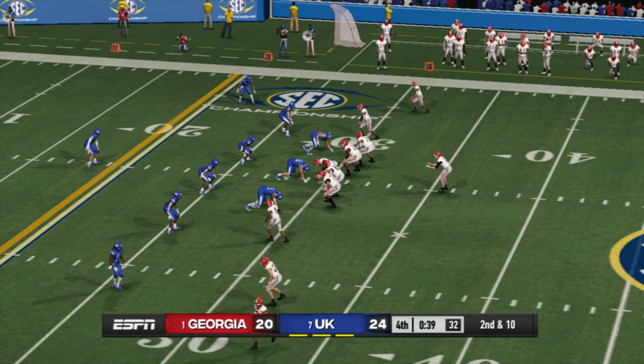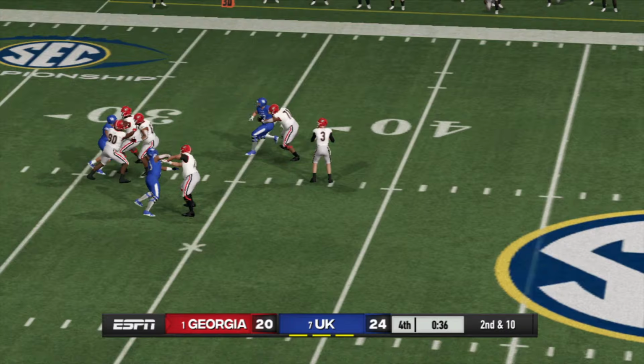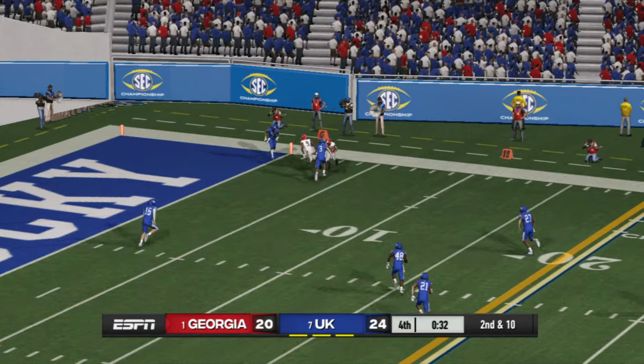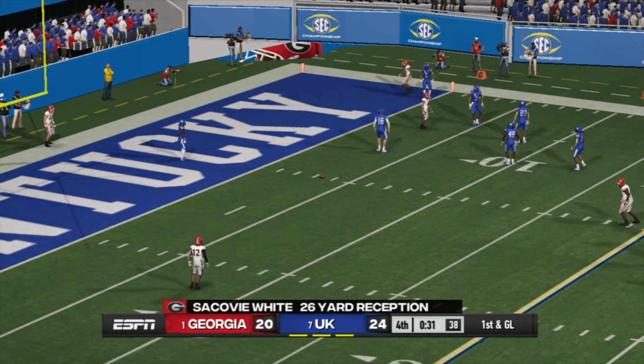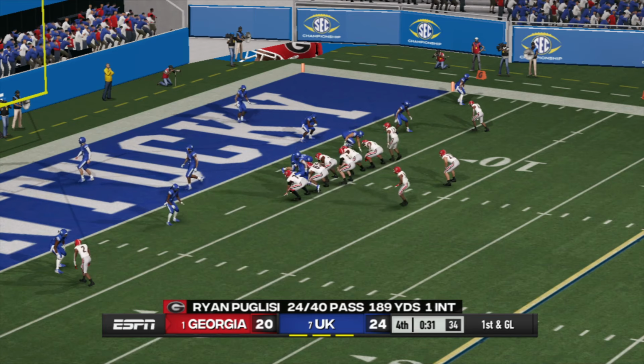The quarterback in the gun with five receivers. He's going right. And he's tackled around the 3-yard line. He's had a good game, snaring passes for 100 yards. You got to love this quarterback-receiver combo.